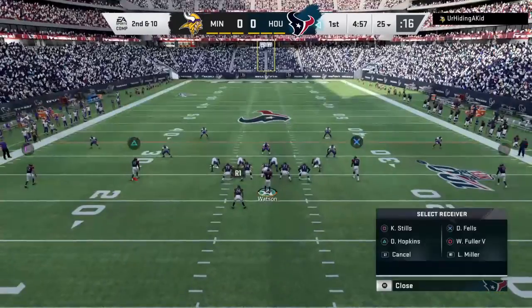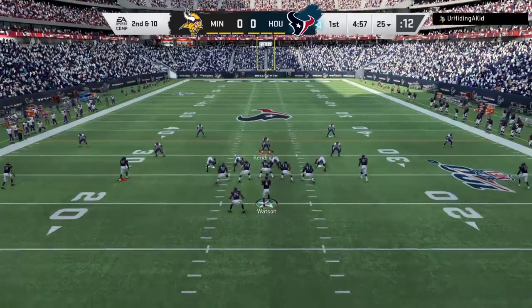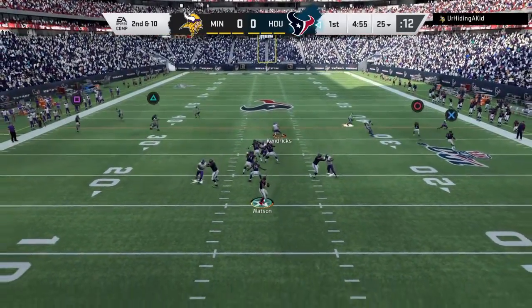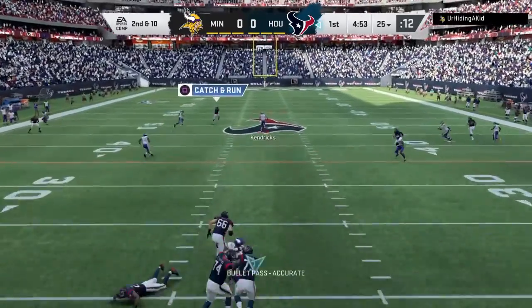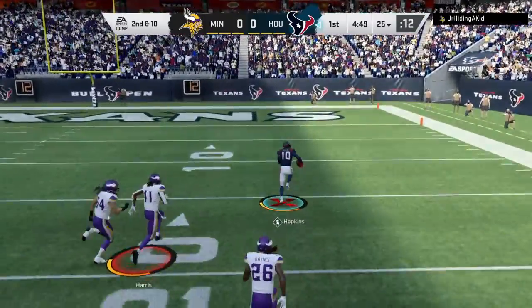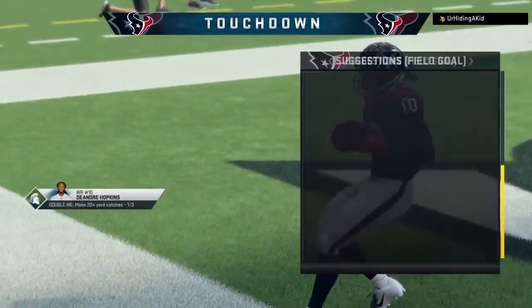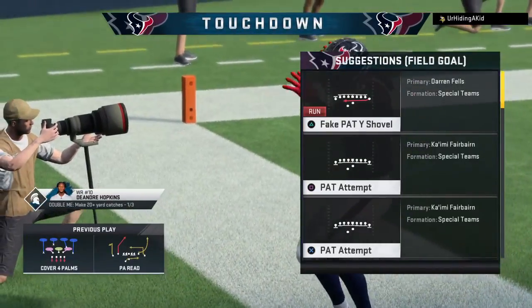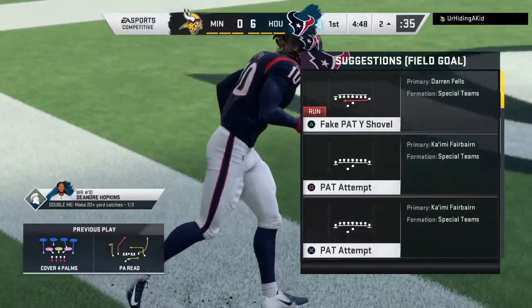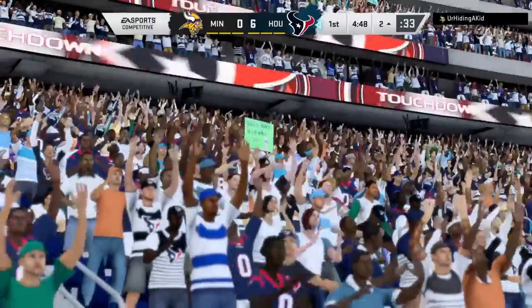An incomplete pass leads to 2nd and 10 from the 25. Okay, don't get nervous now. Throwing again is Watson. Going deep for Hopkins. Well, this is taken in. It's complete. Touchdown, Houston. DeAndre Hopkins, 75 yards, as his guys are able to strike first here in this opening quarter.